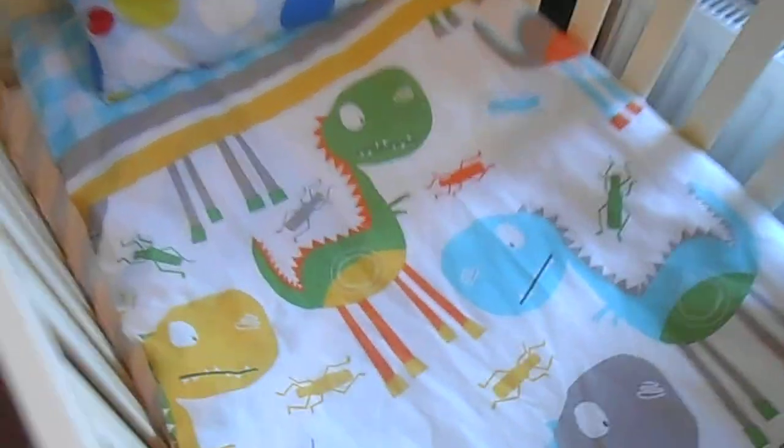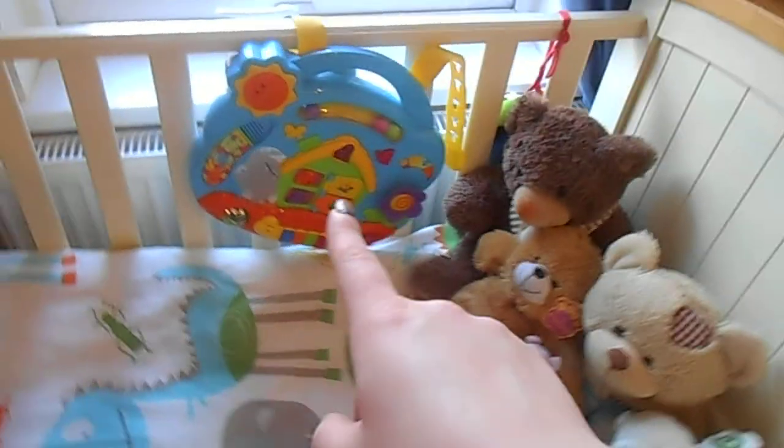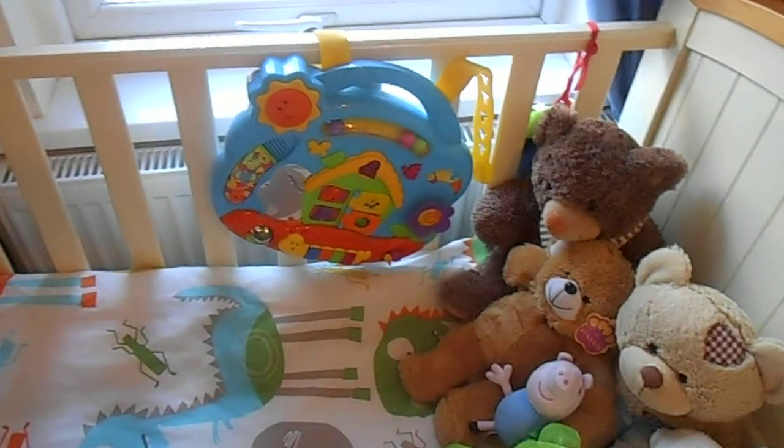And then this cute little dinosaur bedding with his million teddies that he has to sleep with. That was like one of his first teddies. And just a cot thing, doesn't work properly. And that's just where I keep his blanket. And the little Old McDonald Had a Farm thing with one of his dressing gown. The other one's downstairs. Oops. And a towel.